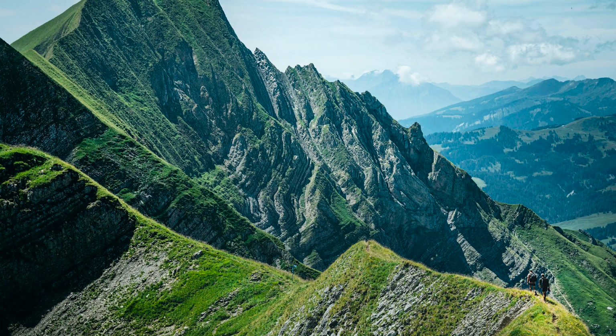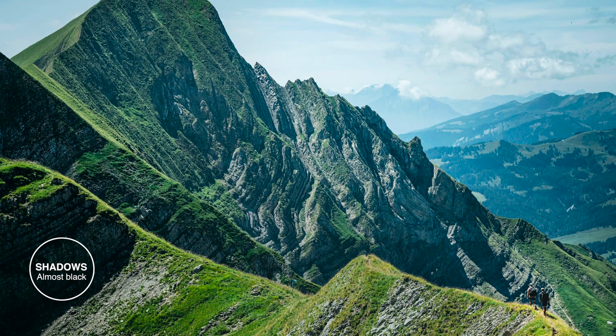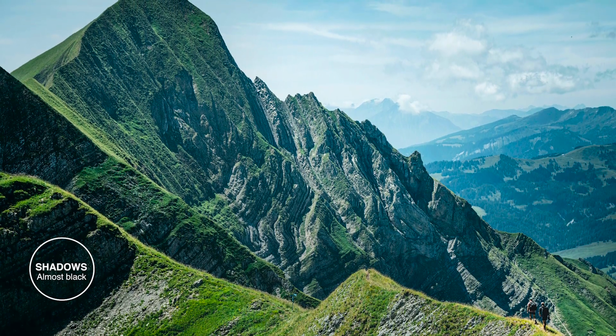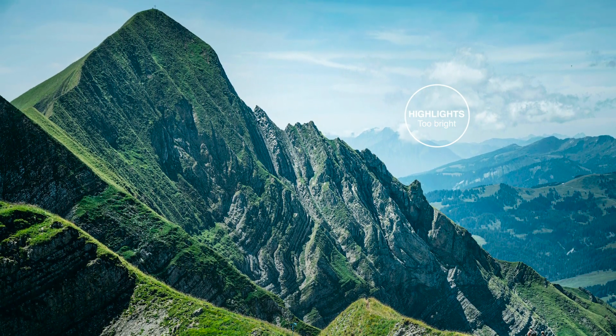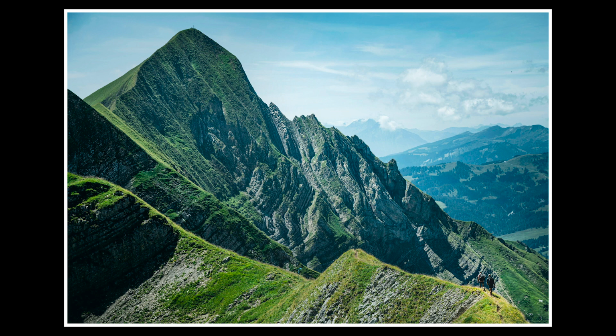But first let me illustrate the problem with shooting in harsh, bright sunlight. The light here in the Swiss Alps in the middle of the day can be absolutely tricky. The contrast is super high. This means that the shadowy part of the photo will be very dark, even black, and the bright parts will be almost washed out and impossible to recover in the post-processing. The composition is not bad and the Swiss landscape is always beautiful, but the lighting is uninspiring and it will lead to disappointing results.